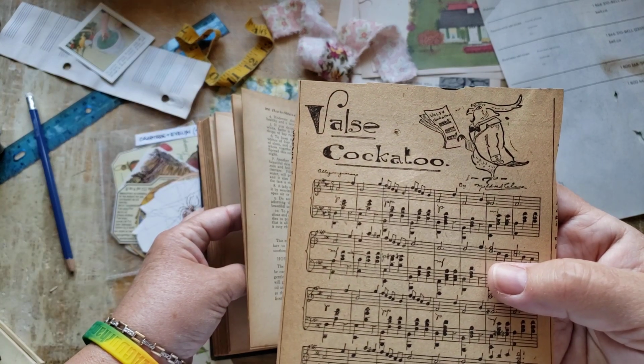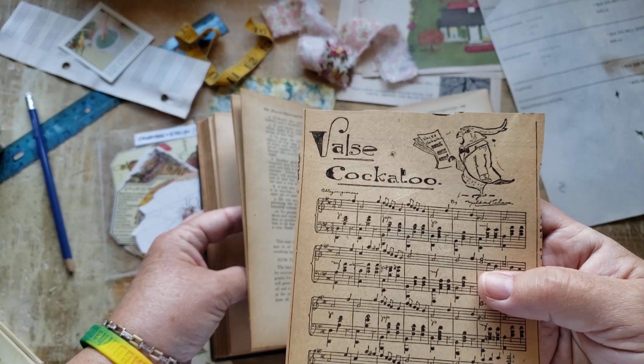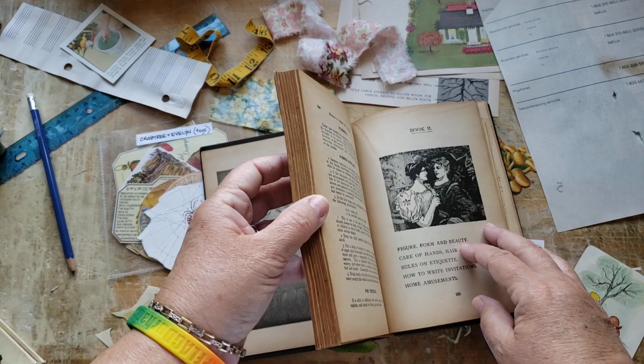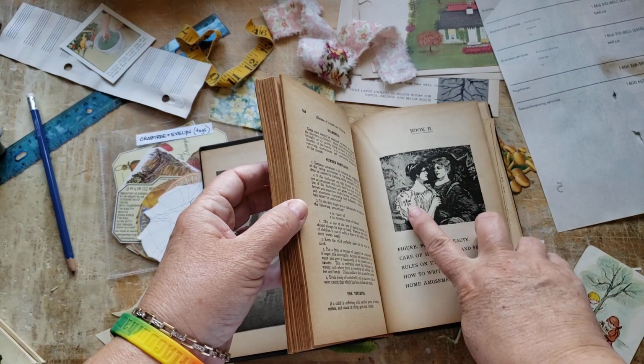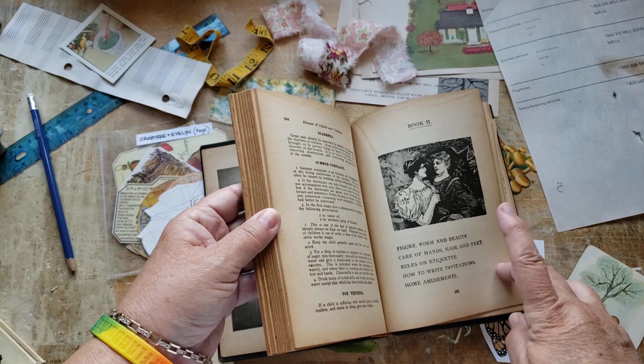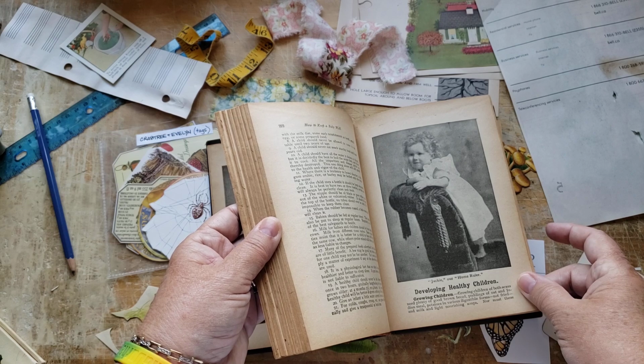Cockaloo. Here's a bit of music. Our musical members will no doubt enjoy playing it. Gosh, that's cute. Figure, form, and beauty. Care of the hands, hair, and feet. Rules on etiquette. How to write invitations. See, it's got a little bit of everything.